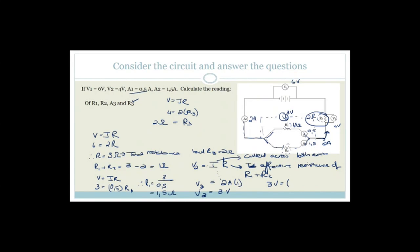We do know the current going through this is 1.5, and we want the reading on the resistor, R. So R is going to be 3 divided by 1.5, which is 30 ohms. So therefore that is 30 ohms. Now we've worked out R1, R2, and R3, and we're done. How cool is that? Please don't be shy to do these in any order that you want. It's not a big deal.